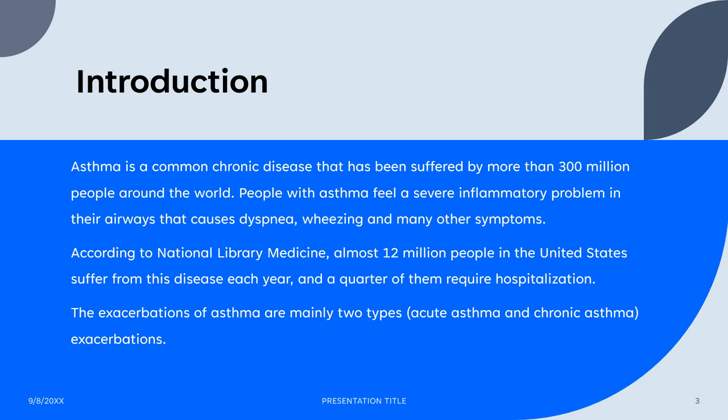maintained to a point where it doesn't exacerbate, those patients a lot of times think they don't need to take medications, or they feel that they don't have to stay away from triggers because they're feeling good. So again, it causes dyspnea, wheezing, and a whole matrix of other symptoms.